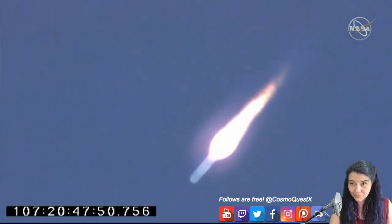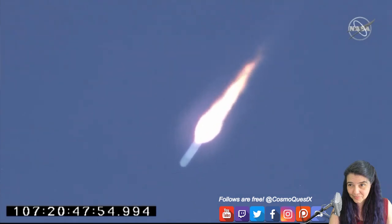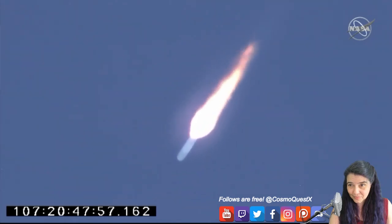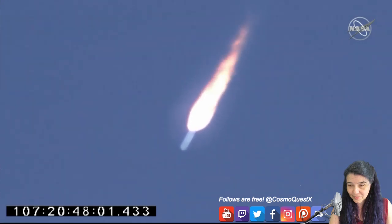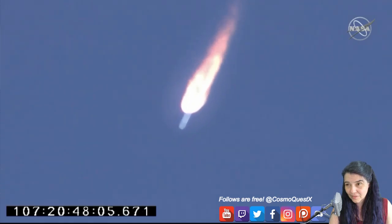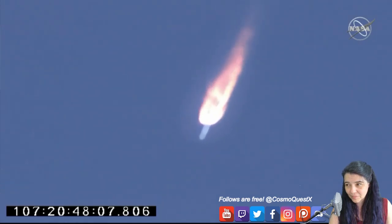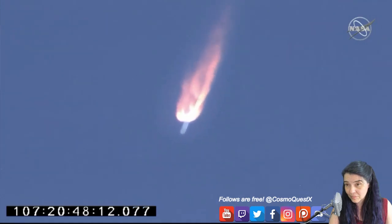Altitude past 60,000 feet. Engines remain nominal. Attitude and power systems all look good. Coming up on T plus 2 minutes. Engines continue to operate nominally at 100% power. TVC steering, power systems, attitude all look good. One minute 30 seconds until main engine cutoff, passing through 100,000 feet.